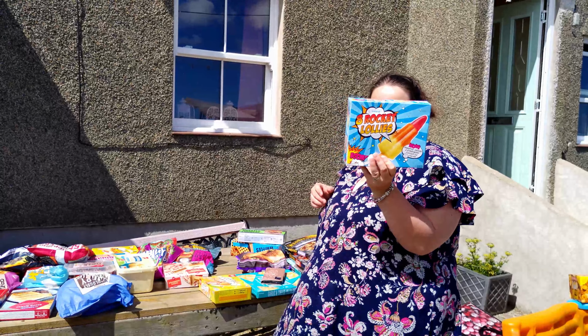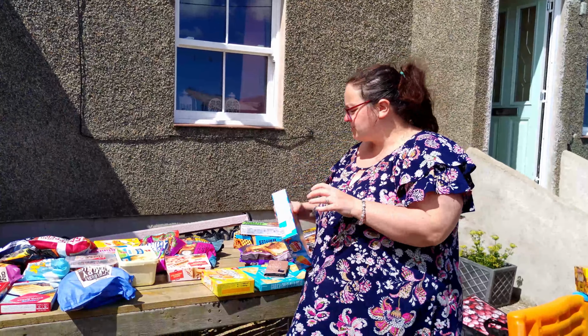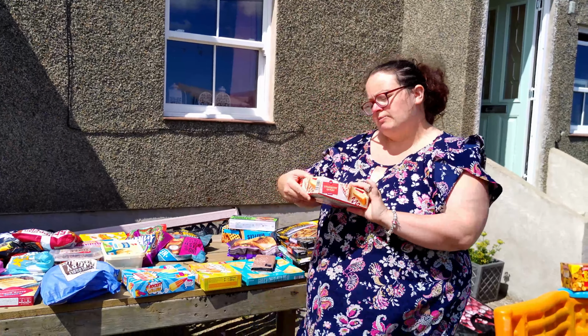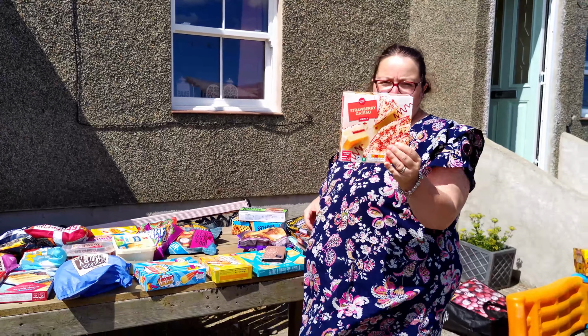rocket lollies, eight in the pack, because the kids are having a lot because of the weather. This one was from Aldi. This is a strawberry gateau.